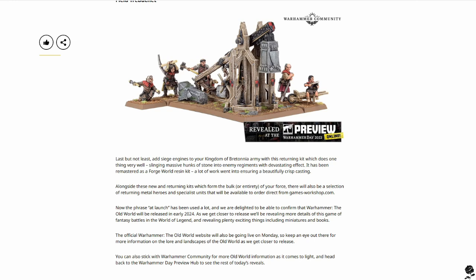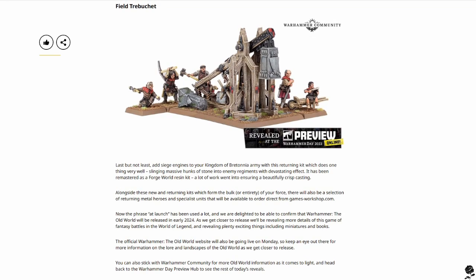Now, the last thing they mention here is when we'll actually see the Old World. This is the first time they've ever given us an idea of a date when it comes to the Old World. Early 2024 is what they say in this article. However, on the Twitch stream, the words they used were that it was one of the first releases we will see in 2024, and he said you will not have to wait very long at all, so that implies to me either January or February. Definitely by the end of February, we will be seeing the Old World in 2024, which is just so exciting. Not long at all.